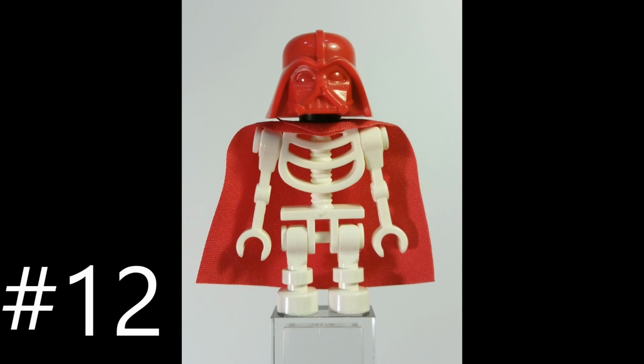Our next figure here is extremely wacky. This is actually a prototype figure that was used as a test run for what the Darth Vader minifigure would actually look like, and it's not even the complete figure. It's just the head mold of Darth Vader, except in red. Now there's an extremely limited amount of these that were actually made because it was just a prototype and it wasn't going to be used in real sets. And even though it's just one piece here, that one piece currently sells for $836.